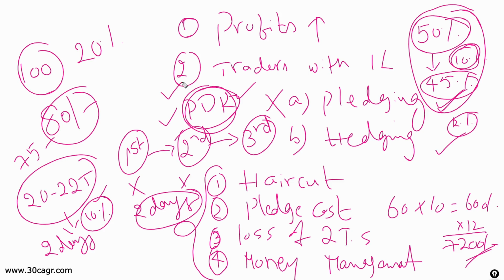Of course, if you are a long-term investor and you have shares in your demat account already, then you can absolutely go ahead, pledge them and use them for trading. But remember, even in that case, you are not following proper money management concepts, but still that is okay as long as you are a complete long-term investor. But if you are using the PDR strategy, I highly suggest you not to follow this pledging concept. All right, I know I spoke a lot, but this is absolutely necessary for people traveling with me in this trading journey. And then the next is hedging.